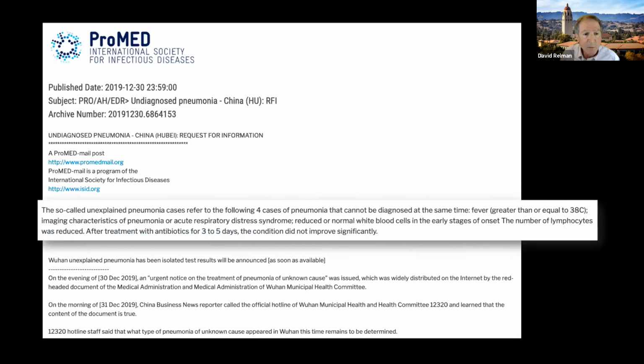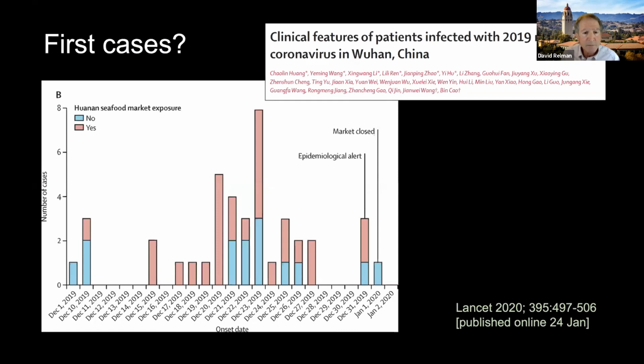These cases had the features of SARS, but also of many other illnesses of a nonspecific sort, suggesting an acute respiratory distress syndrome. The first publications of cases pointed to origins, or at least the clinical events, as originating sometime around the beginning of December, although that wasn't so clear, and in fact still is not so clear.